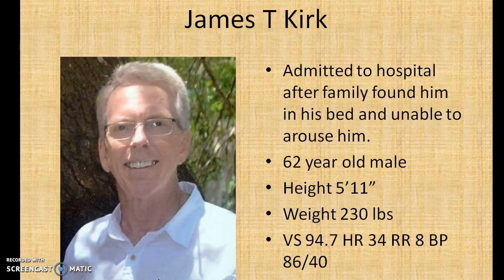So our next patient is James T. Kirk. He was admitted to the hospital after his family found him in bed and they were unable to arouse him. And then again, we're looking at those vital signs. Number one, we see a hypothermia. So hypothermia, first thing I think of is my thyroid.